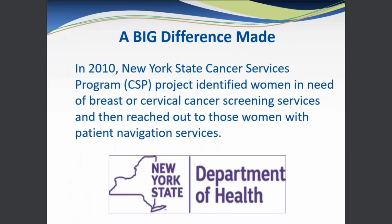Let's take a look at a real-life example of the difference made by patient navigation. In 2010, the New York State Cancer Services Program initiated a project to identify women in need of breast or cervical cancer screening services that did not seek preventive care, and then reach out to those women with patient navigation services.